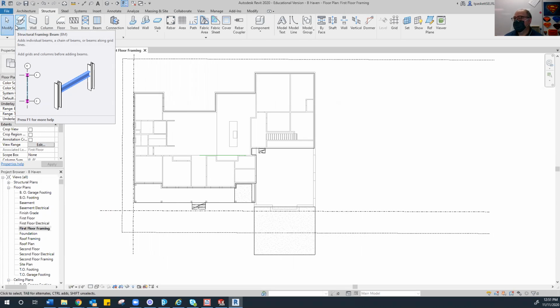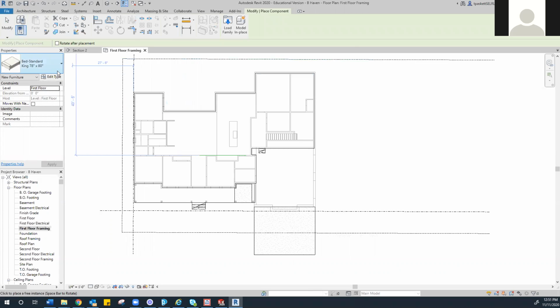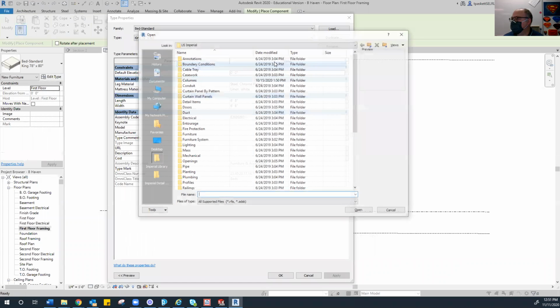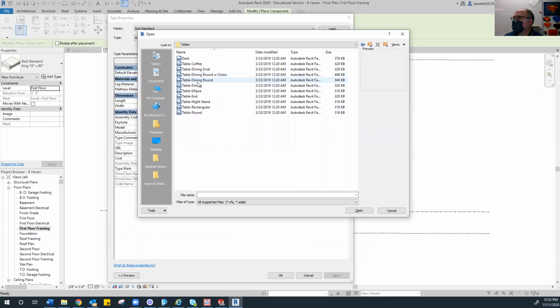Adjustment of desk. I don't believe that's furniture. I know I don't usually put furniture in my house because I do architecture. But let's go into the library, and there's furniture, and cabinets are in storage. So library, furniture, storage is where those are at. As far as a desk, I think that's under commercial. Tables, there's a desk under tables. Hopefully that helps. I had to mute check because I was getting feedback.